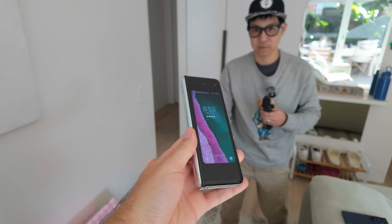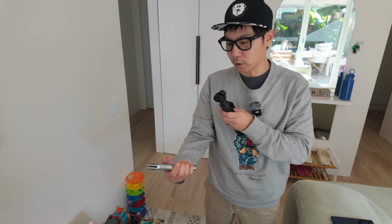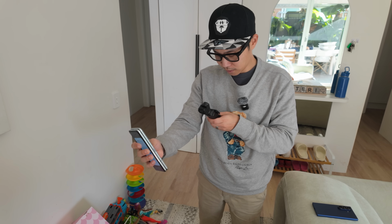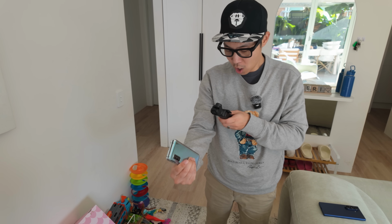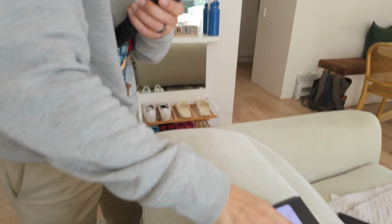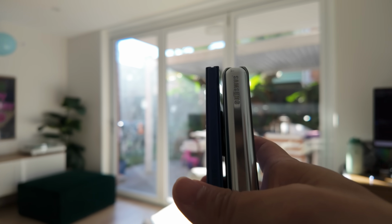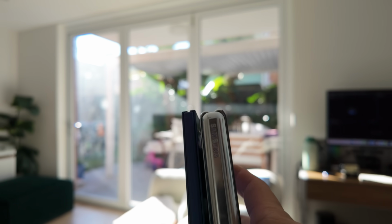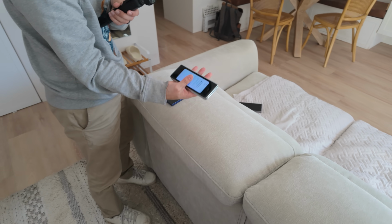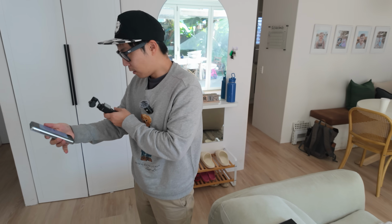So, yeah, here's the Fold 1. Fold original. Whoa, that's a chonker. Dude, just for reference. Holy moly, look at that. This is a chongus, but dude, it's very narrow. It's very narrow. Wow. Try using that cover screen.